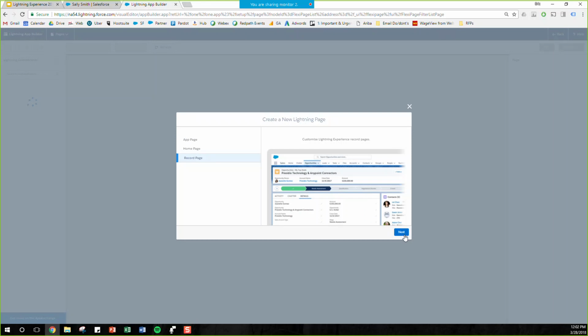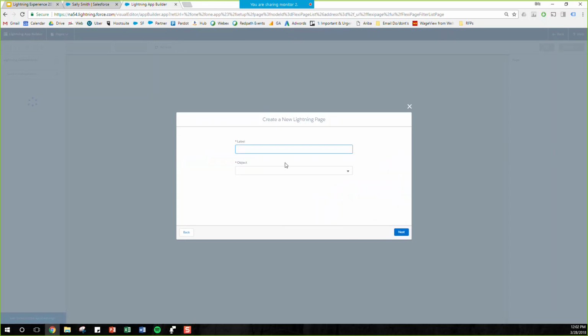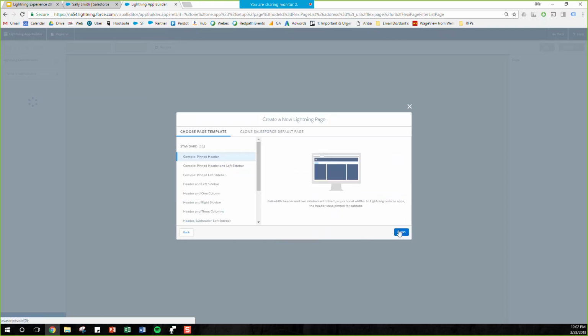In this case, I'm just going to use a record page, and I'm going to call this test, and I'm going to do this on the opportunity object or donations for those that are nonprofits. And I have 11 different templates I can use, as well as I can reference any custom ones here. So I'm just going to use, let's do the right sidebar with the header.